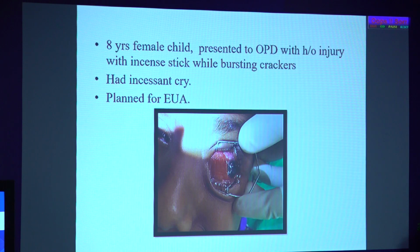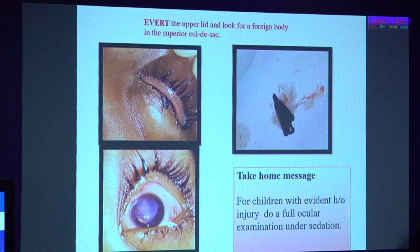And in pediatric cases, even in closed globe trauma, you definitely have to put the patient under examination and anesthesia, or at least sedation, and do a double eversion, because this patient had a firecracker injury. She was not doing very well even with adequate treatment. When we did an EUA, we found an incense stick, which was used to light the firecracker, behind the lid. So it's very important to do a proper evaluation in pediatric cases, because they'll be crying incessantly and you won't feel like examining them, and you might miss a lot of these points. So eversion and examination under anesthesia is very important for pediatric cases.